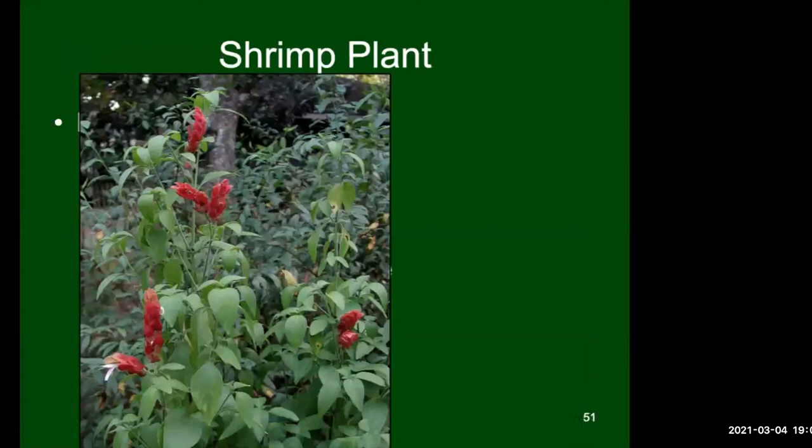Everybody's mama had a shrimp plant. Mine did too. She loved these salmon ones. And they are needed in your garden if you're going to have shade, because guess what? They are one of the most drought tolerant plants there could be. They're bug free. Butterflies love it, and it's a friend in the shade.